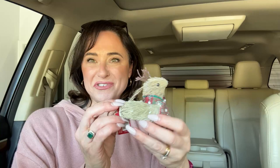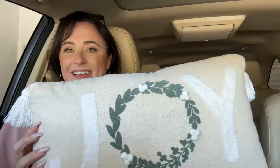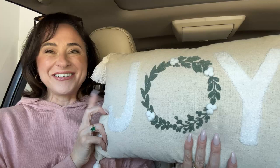And finally, the piece de resistance is this cushion with the word joy written on it. It's a natural canvas style rectangular pillow with the word joy on it in white and a beautiful rustic sage green color. I could not pass this up, and it was only $14.